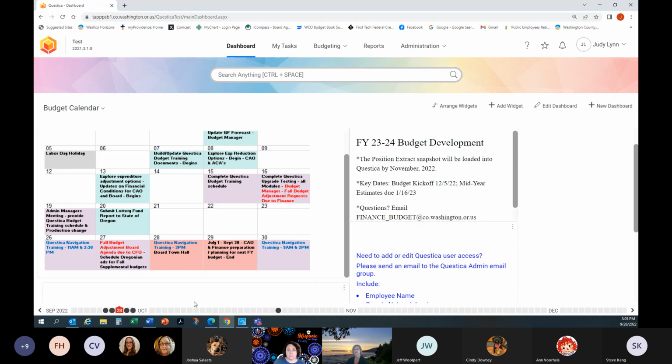We might start using the calendar, we haven't identified the process, so we're really not using My Tasks yet. So this would be, I believe, if you get assigned a task, it would show up under your list of tasks. However, like I said, we're not using that feature quite yet.